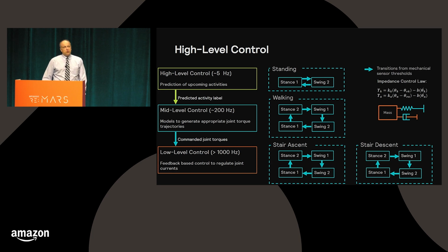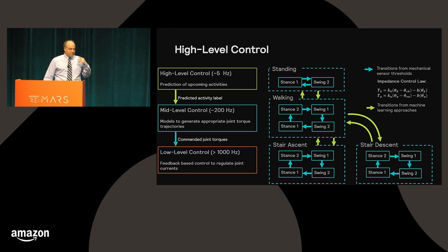So transitions around a cyclic activity are pretty straightforward. Transitions between different types of activities are really difficult. It's hard to know in real time when you want to transition between activities. And we, in fact, use machine learning to figure out all of the transitions between all of the activities in a safe and robust way.